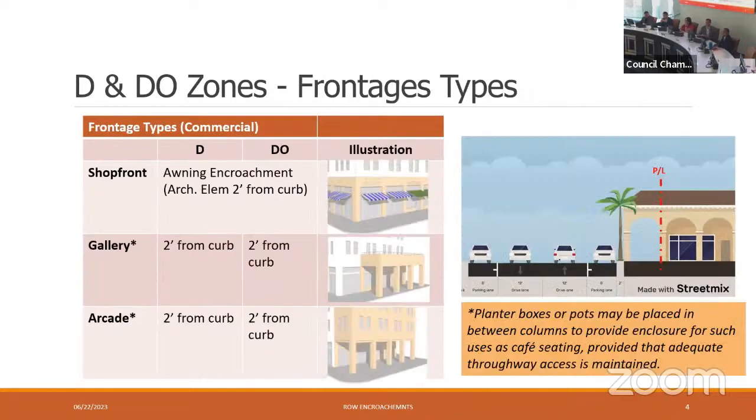And then for our frontage types, again, this really would apply for new construction. There are three types of frontages that a commercial building could have: either a shop front, again with an awning encroachment 2 feet from the curb, a gallery, or an arcade. Both of those are permitted 2 feet from the curb. In addition, the regulations also allow for planter boxes or pots to be placed between the columns, as well as cafe seating, provided that adequate access is maintained.